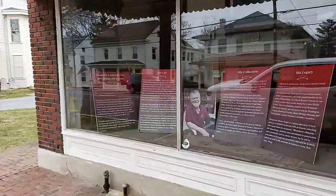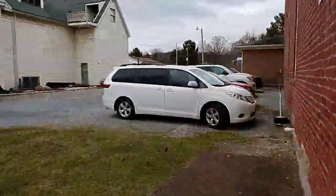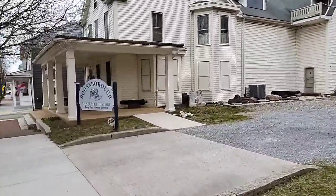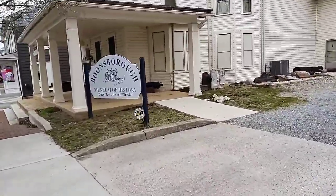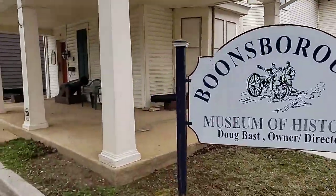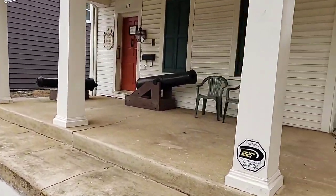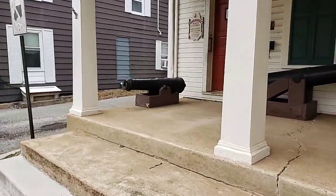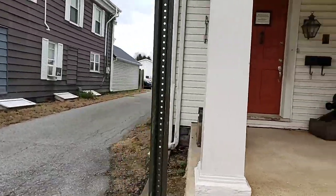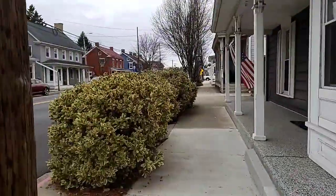This was a gentleman named Douglas Bast. He used to own a furniture store here, and he set up this museum because he loves history so much. So they've got old cannons here and everything else. Now we get down here to the park, and I'll show you one of the neatest cannons we have here in Boonsboro. It's very similar to this one right here. I believe that one was probably a Revolutionary War cannon. But I'll show you Boonsboro town's cannon here shortly.